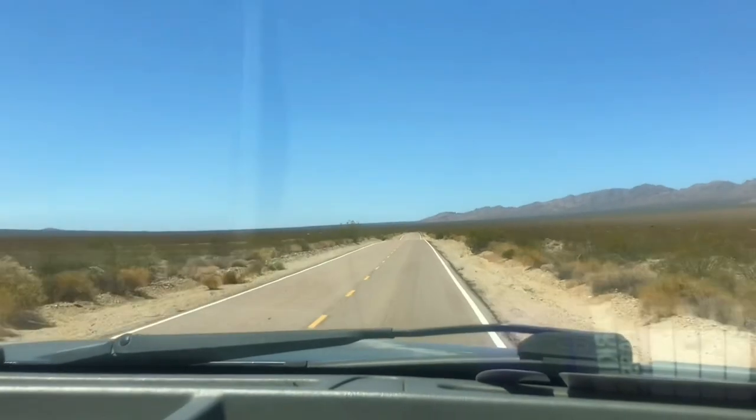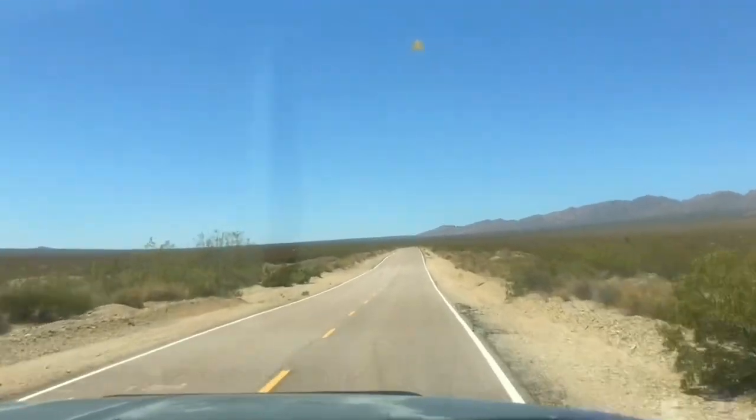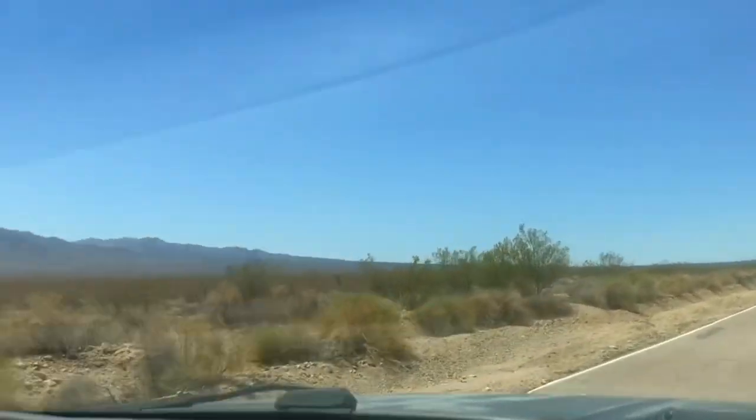This is the two-lane desert road on the way to Yucca Valley. We're taking the back roads because the freeway is too crowded and the road is really tore up and bumpy over there. This was not too much better, but at least there's no traffic.